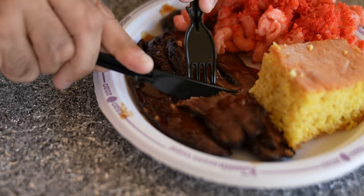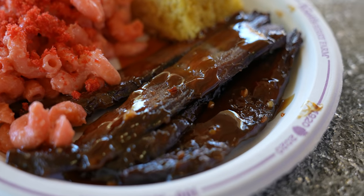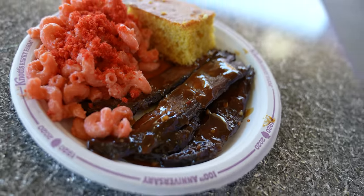So let's first start with the flank steak. Cutting into it is not easy, so that's maybe a bad sign. The teriyaki sauce is sweet and it tastes very good. The steak is a little chewy, but honestly, like I said, this is not why I got this.